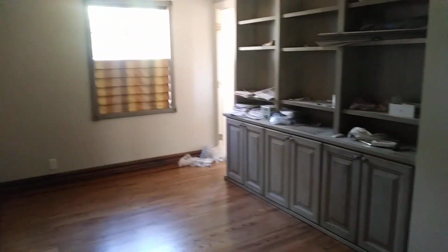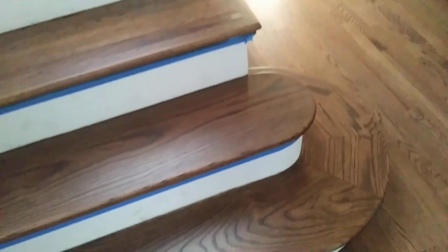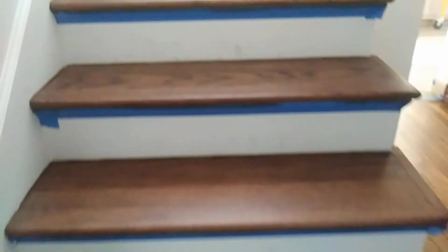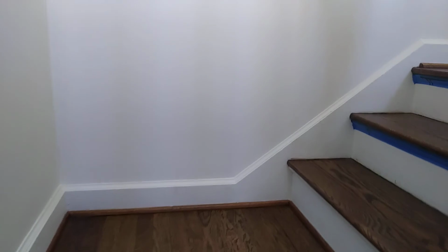Here's the other office area, and we did leave the tape on there for now, maybe another few days. Let's go upstairs and see how everything else turned out, shall we?